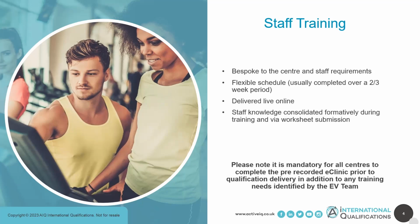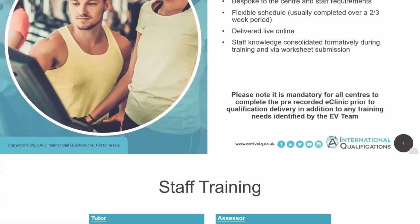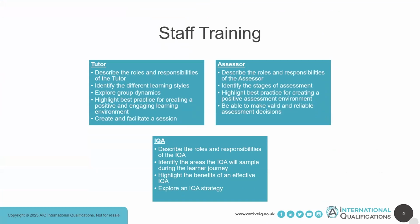And then I've just put a note at the bottom here that it's mandatory for all centres to complete the pre-recorded e-clinic prior to qualification delivery, in addition to any staff training. So that's whether any upskilling is needed or not, that would be a mandatory requirement for all staff. And then what I've put here, I'm not going to read each of these bullet points, but this is basically the overview of the learning outcomes of that staff training.